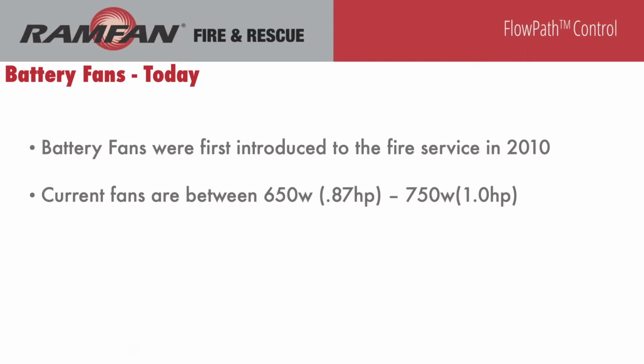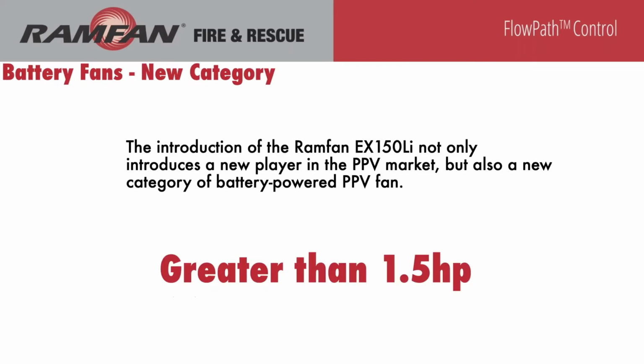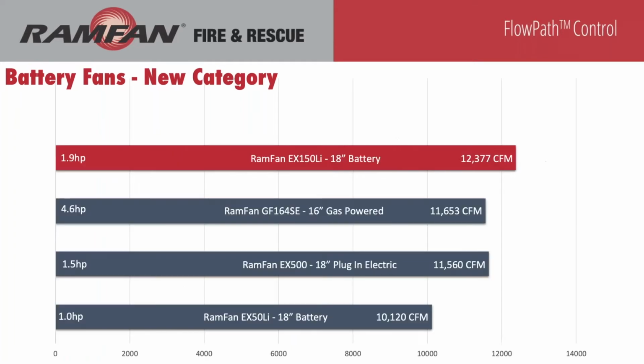Let's call that category sub 1 horsepower, because they're all just under 1 horsepower there. Now, to give you an idea, here's a look at those fans I just talked about. And you notice everybody falls in that sub 1 horsepower category. Now, the new category of fans that RamFan's introduced, the EX150Li, we're going to call this category greater than 1.5 horsepower. In fact, it's at 1.9 horsepower, the EX150 is pretty darn close to 2 horsepower. We should probably call it that, but greater than 1.5 is just a little bit more descriptive, I guess.